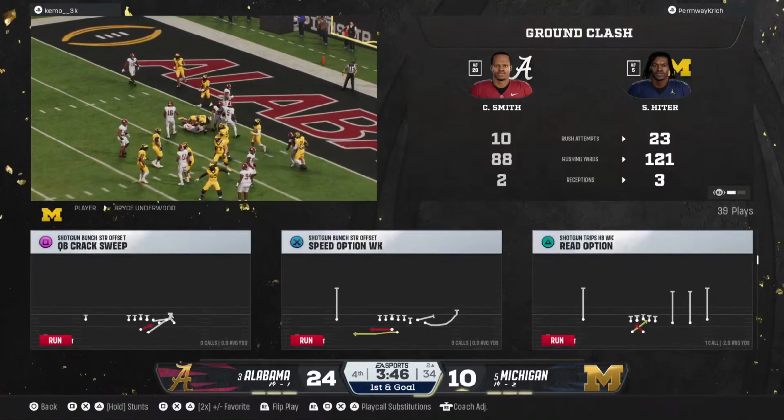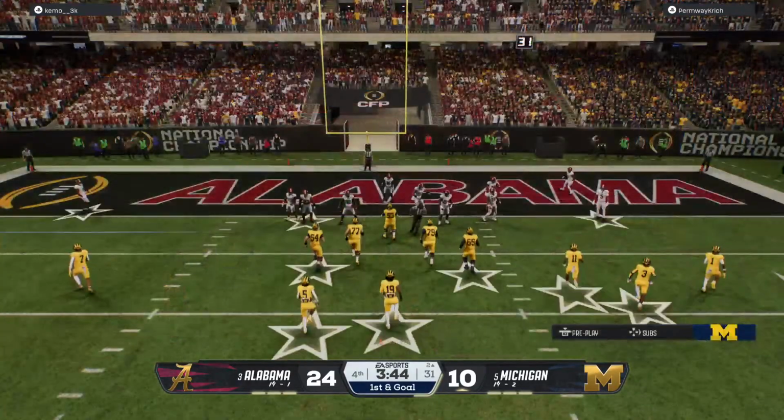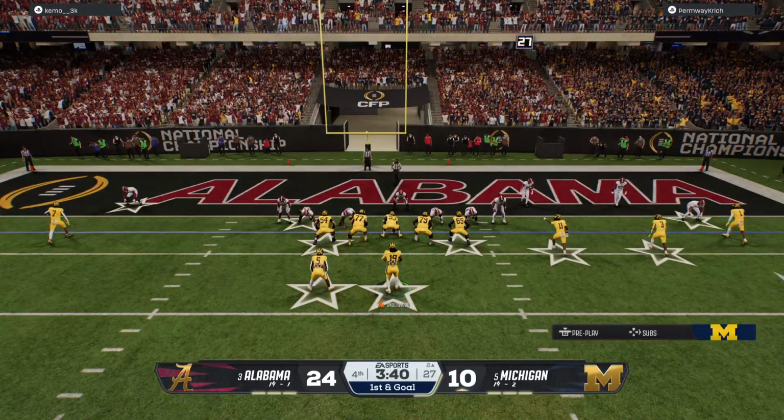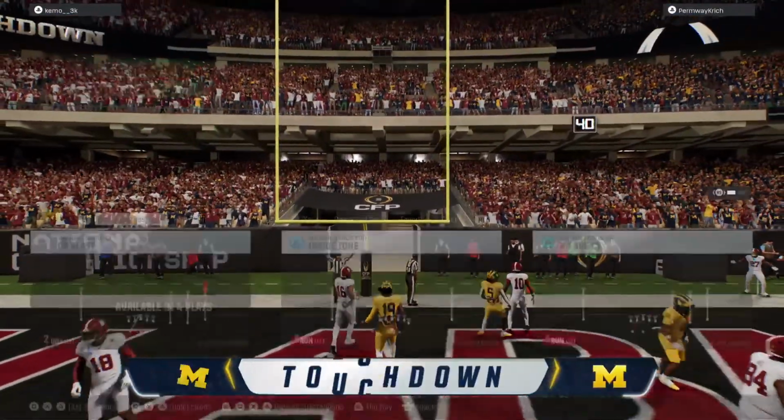All right, Chris, down multiple possessions here. I think they've got 2 downs to go for this. It's 3rd down. It's inside the 5. You've got 2 calls. You can run it here. You can go play action. But if you're the head coach, you have to commit. And he runs it in for the score.